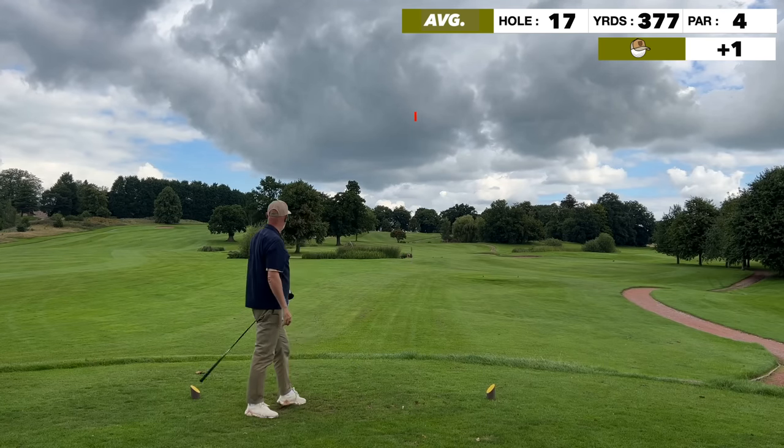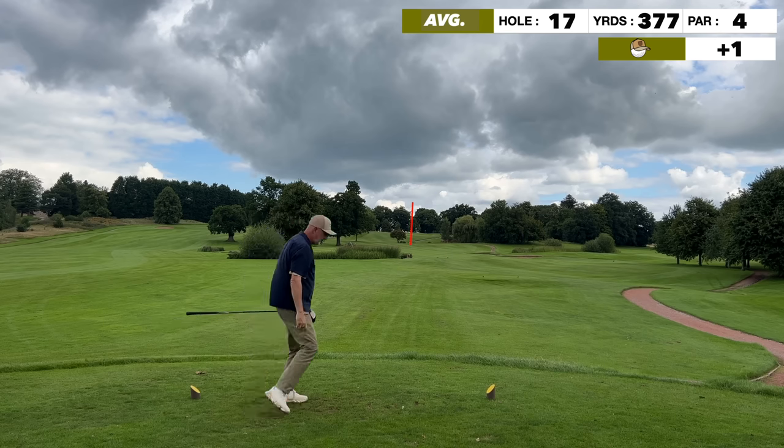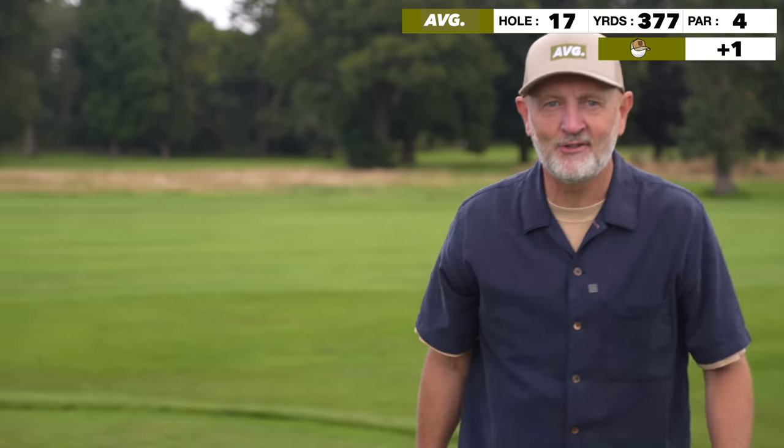Oh. Well, we did have best drive of the day earlier on. That has now been surpassed because that's as good as I've got. Great start on stroke 1.